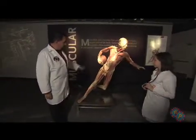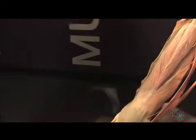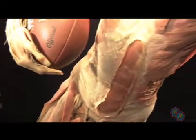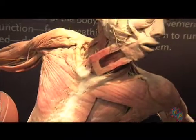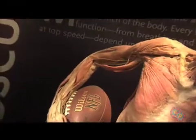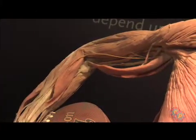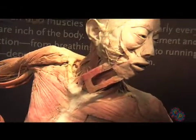How come some of the muscles are cut away? Well, it's called dissection. It's so we can see in between the muscle tissue. We have a lot of tissue in between here called fatty tissue or adipose tissue, and what that does is fill up the area. But if we can see in between, then we can see a lot of the nerves. We can see a lot of the muscles and how they join together from one connection to the other.